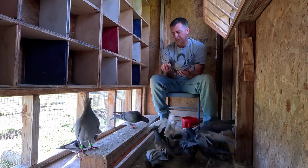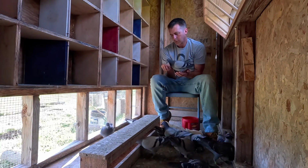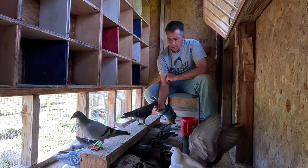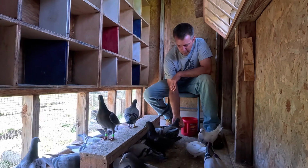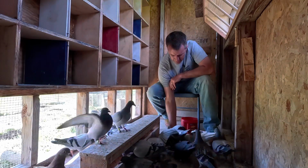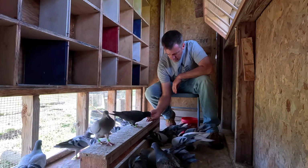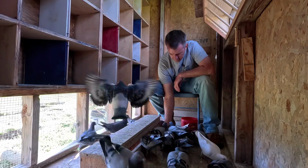This is Andre's bird, kind of the younger one. This is one of our Robertson birds. The Jason Jordan bird. Adrian P and Andre. Cavender bird.